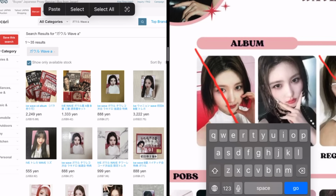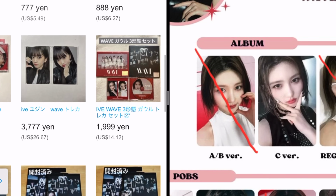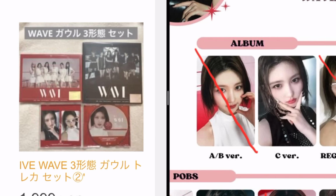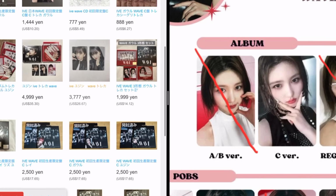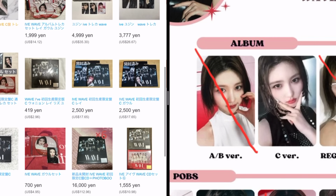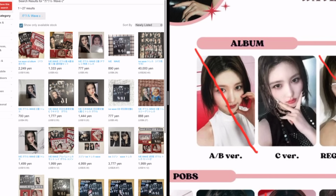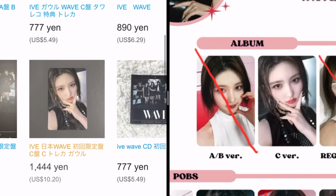Let's see if we can do that same trick and find the C version. And then we can be done with her album cards, we can be all caught up. Can I find this one with an album? That's the question. I wish I had seen this earlier because I could have gotten these two cards together, but unfortunately I did not see it earlier. This is $17. I think once again we're gonna just pass on the album versions. I really did come here today with the intention of buying all the album versions. Oh, this is $10.